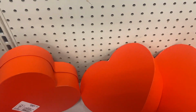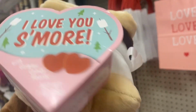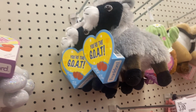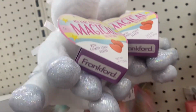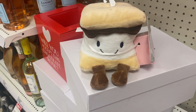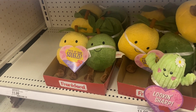To put something in there, they have the white ones. They have the Valentine's gap. Oh my god, here are some small squishies. Look at this marshmallow. OMG, I love you some more. This is so cute for $8.99. They have a little cactus looking sharp. Another one with a goat. You are the goat. A unicorn. You make everything magical, Valentine's. Oh my gosh. This is so cute. Should I take it? Oh, so cute, but $8.99. We'll think about it. Oh, here are the little squishy mamas. There's two lines. You're my main squeeze.